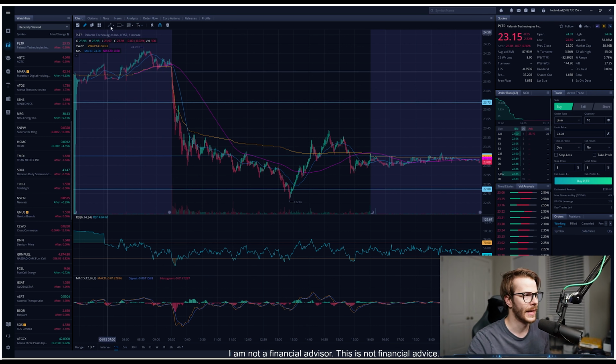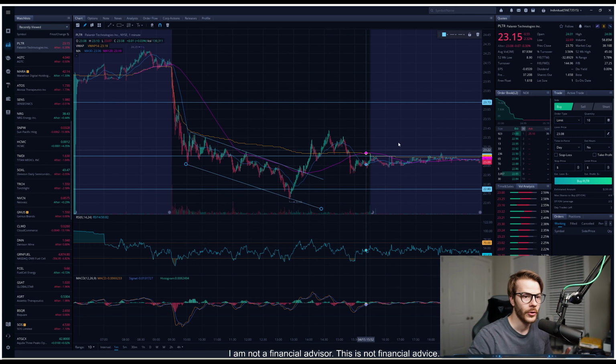Then we formed a downward channel throughout the whole day, and we just rode this channel and actually broke the channel down here at our low of 22.69. Now keep in mind 22.80 is actually a really strong support for us. So I'm not surprised that we hit our low of 22.69 and then very quickly rebounded and gained 22.80 back as support.